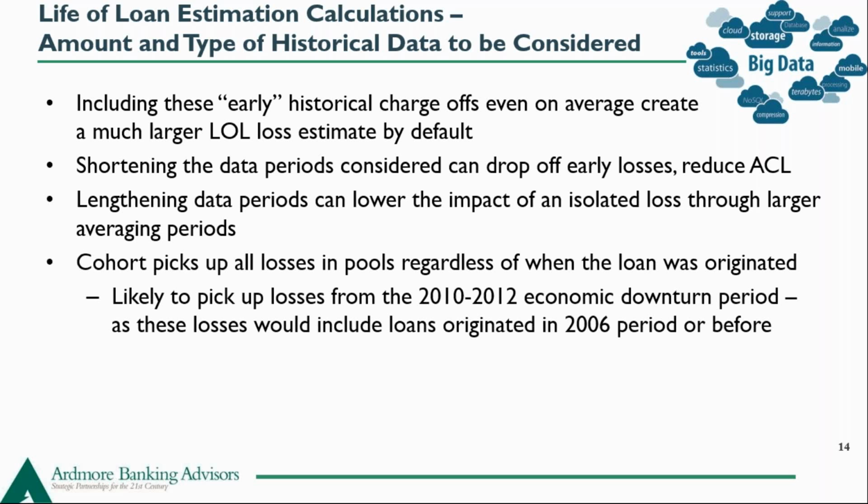Also, we found that using cohort or vintage has different effects on these early losses. Cohort, or the snapshot calculation, is going to pick up any loss in that cohort regardless of when the loan was originated. That means that even if the loan was originated in 2005 and you're using a base period of 2010, you're still going to get that loss if it shows up in 2010, 11, or 12. So if you had a lot of losses during the downturn, cohort's going to most likely cost you more when it comes to your calculation.